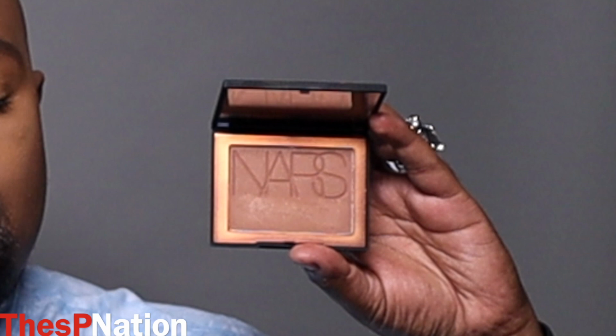Now we're going to move on to the third contestant, which is the NARS bronzing powder. This is in the shade Punta Cana, and here's how that shade looks in the pan. Also note that this bronzer actually is more of a radiant bronzer, or luminous rather. Not really that intense, not overly luminous, it's very soft. And here's the final results of the NARS bronzing powder in Punta Cana.